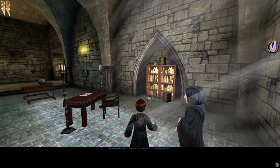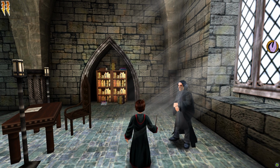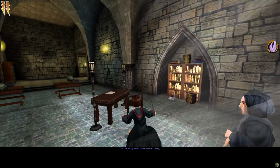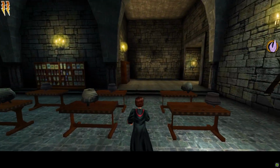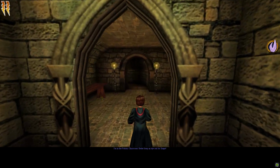In the dungeons again. I wouldn't be surprised if you became hopelessly lost. Don't be poking around where you don't belong. I'm in the potions classroom. Better keep an eye out for Snape.